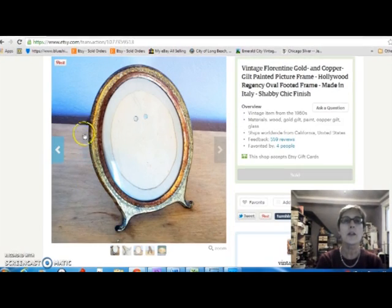This is another gilt wooden piece from Florence, Italy. It's a little oval picture frame. Has some age on it. I paid $5 for that at the flea market and sold it for $22.